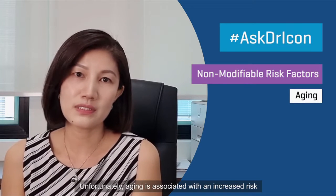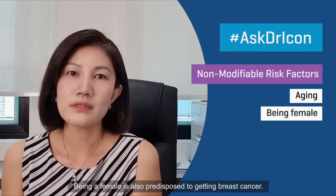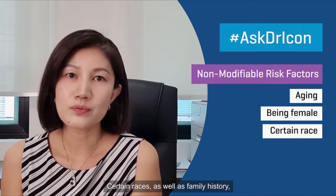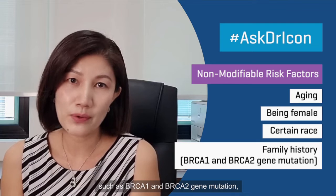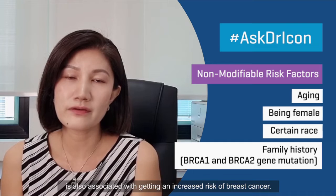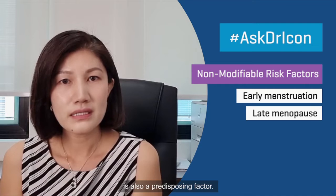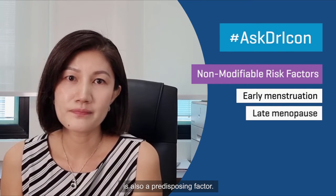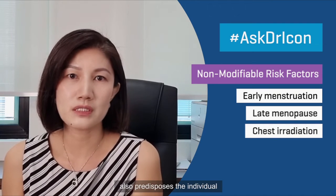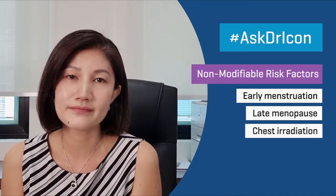Unfortunately, aging is associated with an increased risk of getting cancer in general. Being female is also predisposed to getting breast cancer. Certain race as well as family history such as BRCA1 and BRCA2 gene mutation is also associated with increased risk of breast cancer. Early menstruation and late menopause is also a predisposing factor. Lastly, chest irradiation at a young age also predisposes the individual to getting breast cancer later on in life.